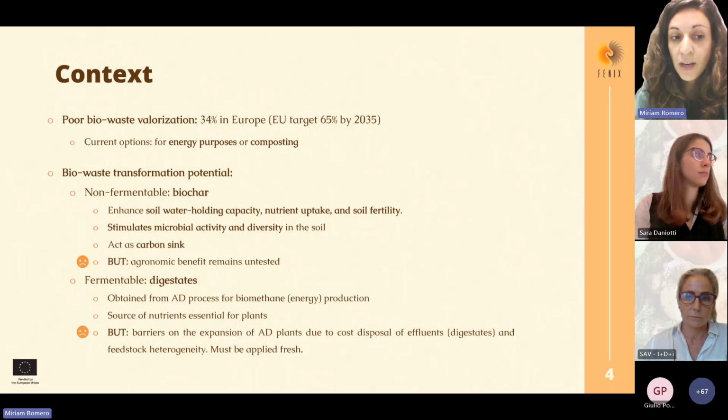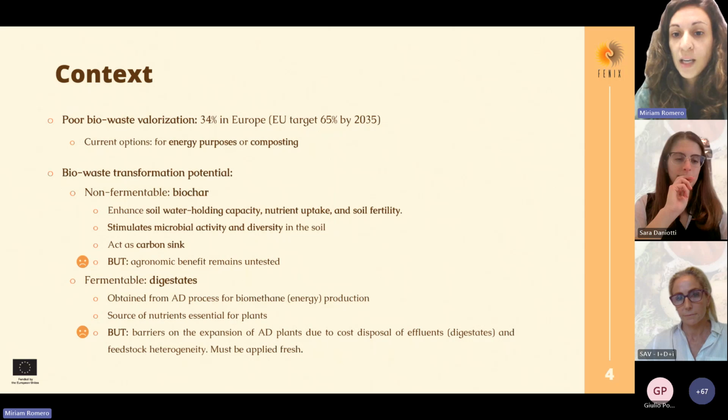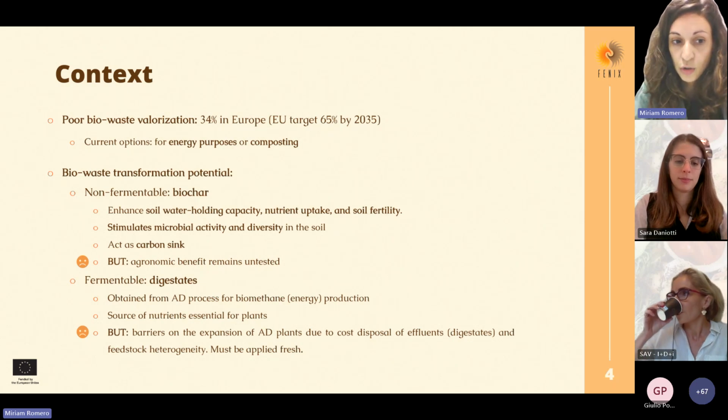So Project FENIX starts with, let's say, a starting point on biochar, which so far is seen as a really promising solution that enhances soil water holding capacity, nutrient uptake, and soil fertility. It stimulates microbial activity. It also acts as a carbon sink, so why not use it broadly? Because mainly the agronomic benefits remain still untested. So it means that we don't know if in the future we will have benefits, or we could even reverse the situation and make it even worse.